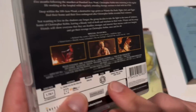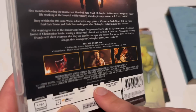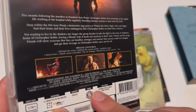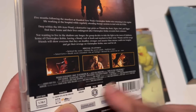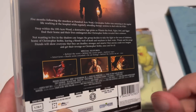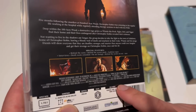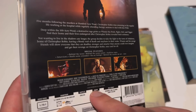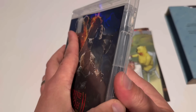But we got some images on the back right there, if you guys want to take a gander at that. Now, it does say Region B, guys, but I did play this on my regular Blu-ray and 4K player, and it played just fine. So Umbrella usually will put Region B on their Blu-rays, but they will play on any player, at least as far as I know. It plays on my player. Now, whether or not it plays on your Xbox or your PS5 or anything like that, I'm not 100%. But on my regular player, it played just fine. So I think Umbrella just puts that on there because they have to. But really, all their stuff is region free. So you don't have to worry about that if you're in the States.